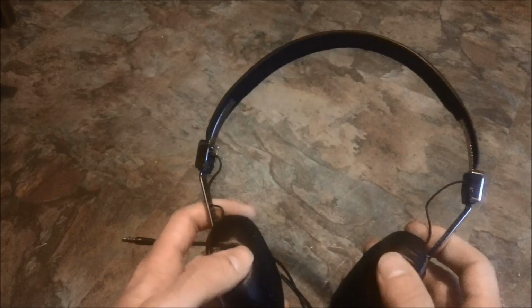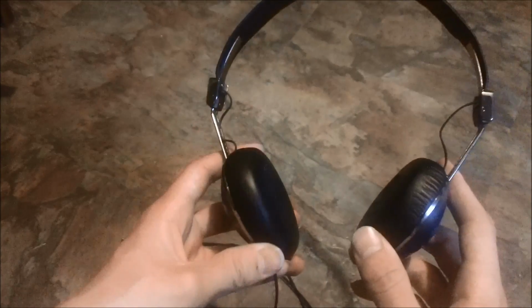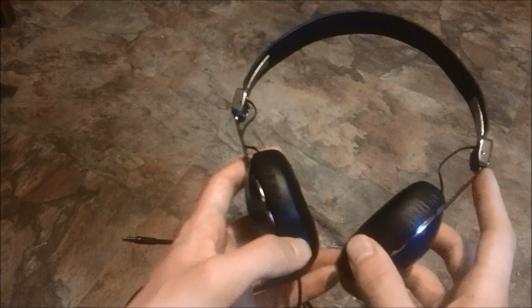The first time I tried Beats by Dre on, I was so let down. I was like, I can't believe these are so popular, and like $350.